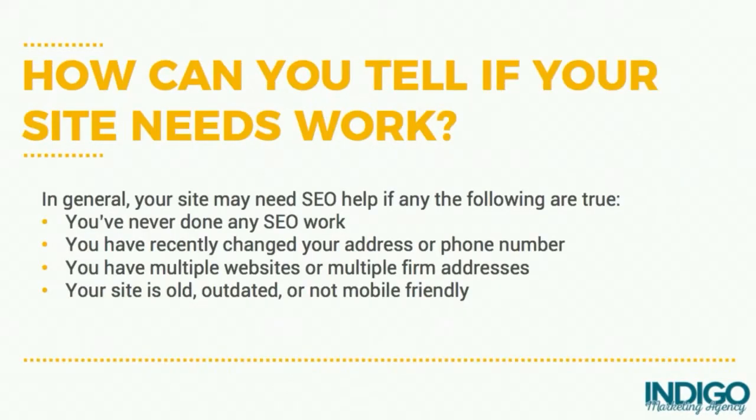So how can you tell if your site needs SEO work? In general, your site probably needs SEO help if any of the following are true. If you've never done any SEO work, you've never registered your business with search engines, if you have recently changed your address or your phone number, so you do need to do SEO work every time you move your physical location or if you update your phone number. If you have multiple websites or multiple firm addresses, Google can get confused easily, so you're going to want to straighten those out. If your site is old, outdated, or is not mobile friendly, it's time to make a change and to work on your search engine optimization.